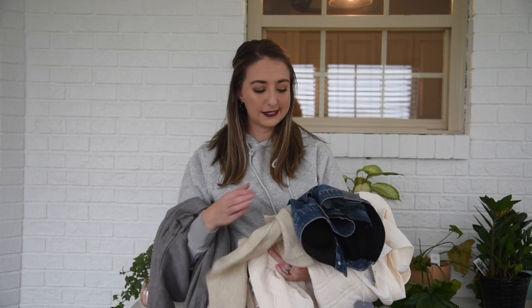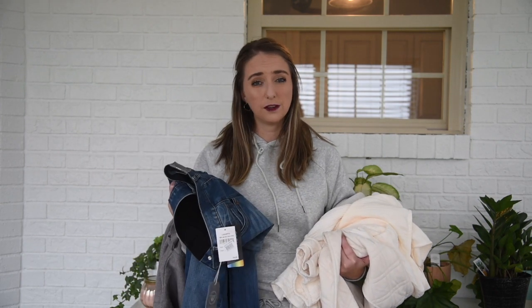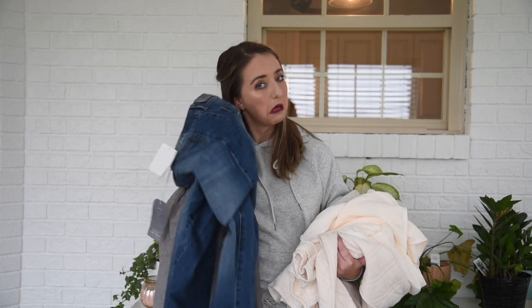The first thing I think I'm going to pass on are the jeans, just because even though they fit very well, I think they're a little too stretchy for me and I could size down. If they go on sale, that's maybe a yes.